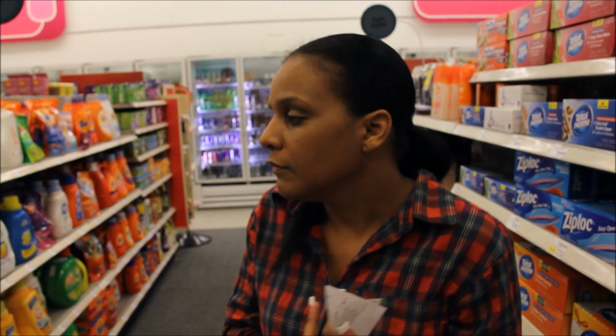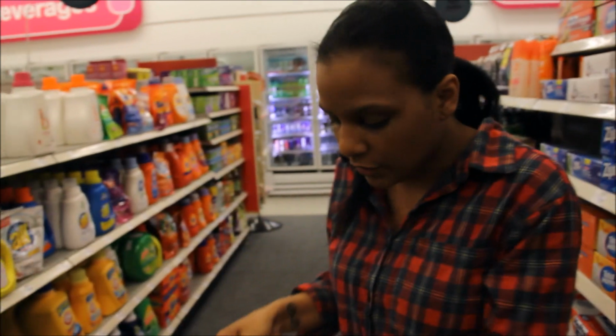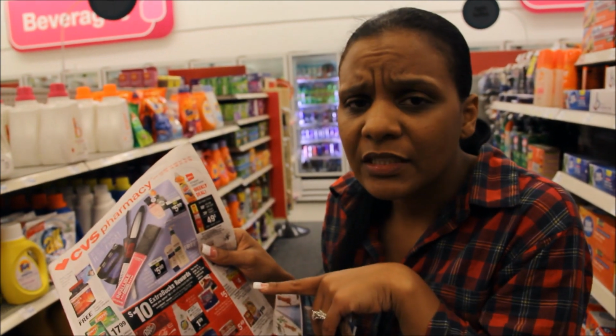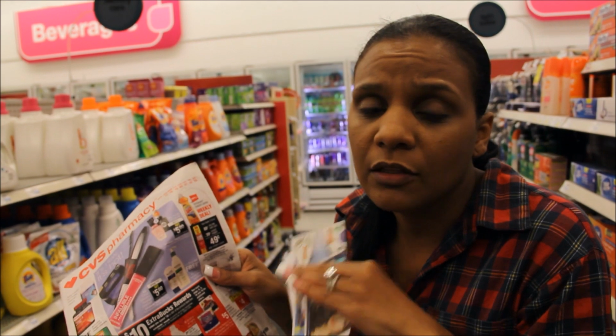Now, the only thing is that if I don't spend $10, I am going to add the All detergent, because the All detergent is on sale for $2.99. We got a coupon in today's inserts for $1 off, making it $1.99. And there's also an Ibotta rebate for the All as well. It's either 25 cents or 50 cents, but it's for any laundry detergent.